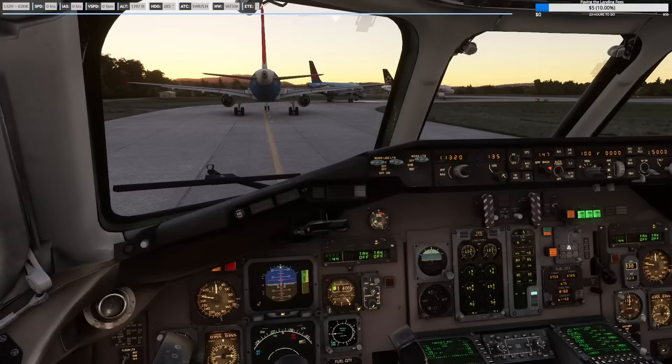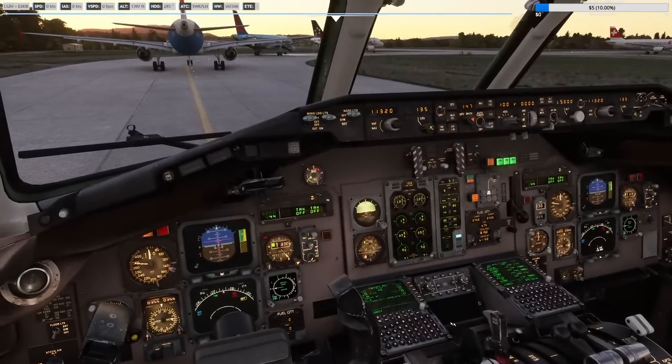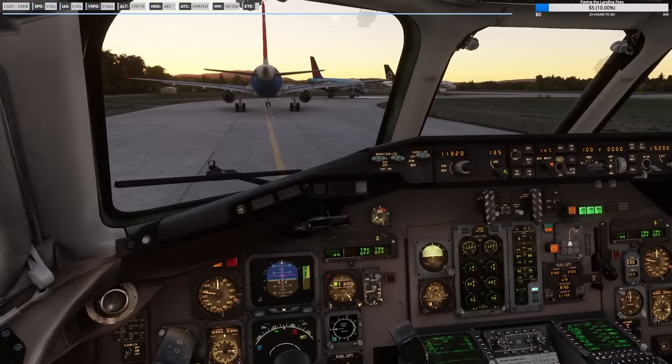Okay, in the meantime, we do this. Standby instrument brightness. Well, and that should mostly be it.